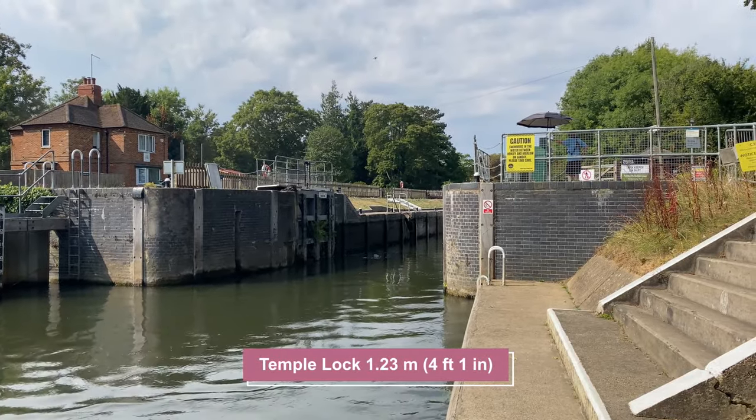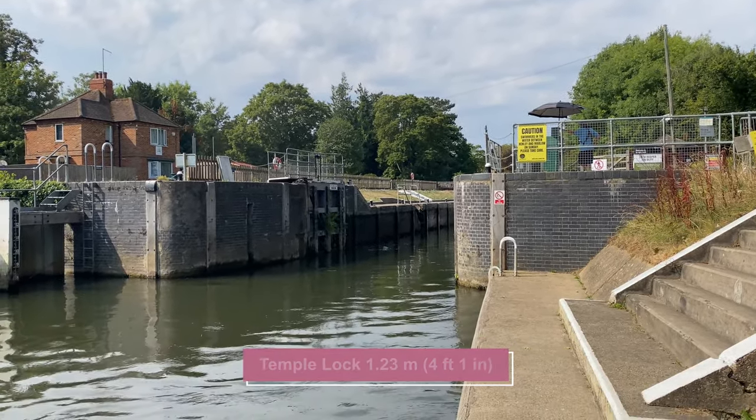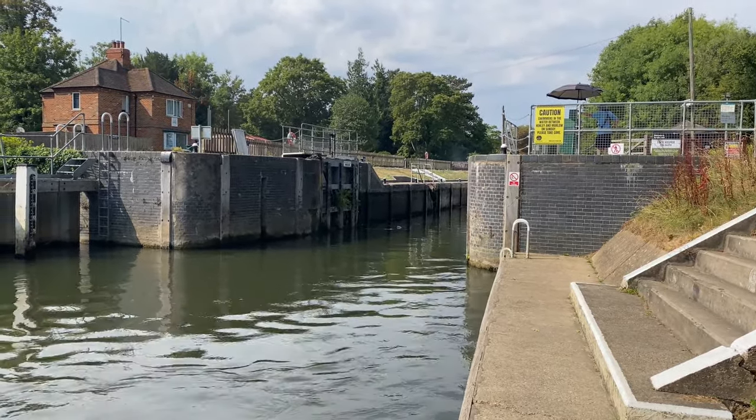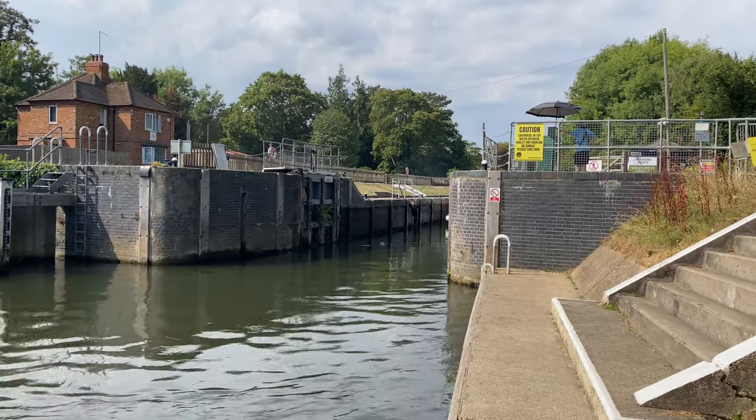This is Temple Lock, and unfortunately we were a little bit too long to go in with all the other boats, so Tony and Jan have gone through and we're going to meet them at the next lock.